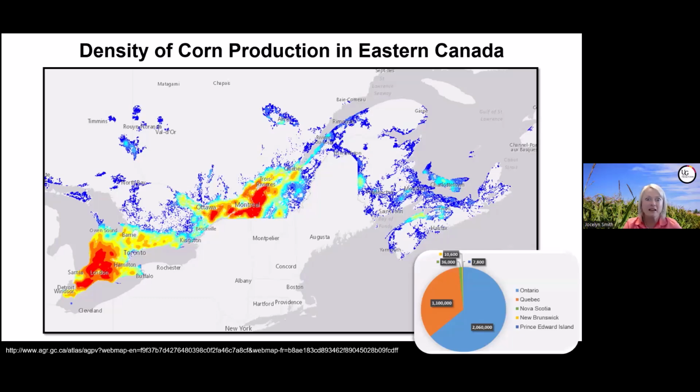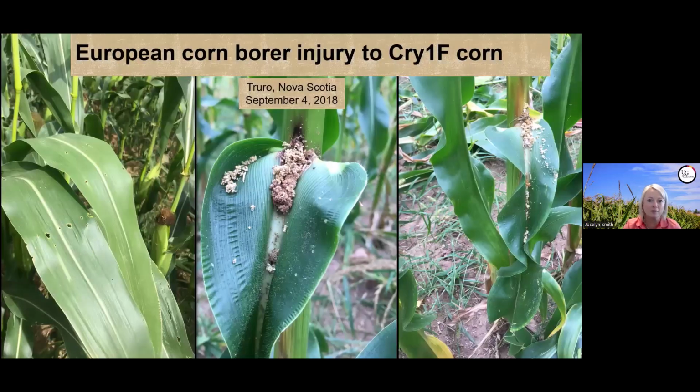But in 2018, we got a phone call from some colleagues out there that said, you should really come out here and take a look in Nova Scotia at some of the corn. We think we have corn borer injury in it, and it's BT corn. So I went out there in September of that year into a few fields that were planted with Herculex corn, so the Cry1F BT protein. And it was shocking because they were just loaded with European corn borer.